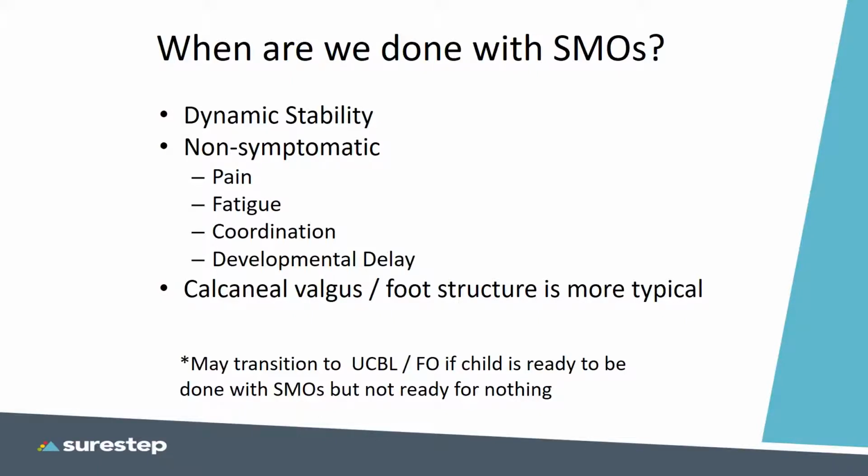Have we improved in dynamic stability? When we say dynamic stability, again, we don't mean just alignment, balance reactions, or postural control. We mean, is the foot properly supinating and pronating during the natural phases of gait? Though many of the patients we initially treat might be significantly pronated, we don't expect to see perfect alignment and complete fixing of that alignment, but we do expect to see a better pronated and supinated foot in the proper phases of gait. It's also important to consider that transitioning into a UCBL or foot orthotic is preferred over transitioning into nothing.